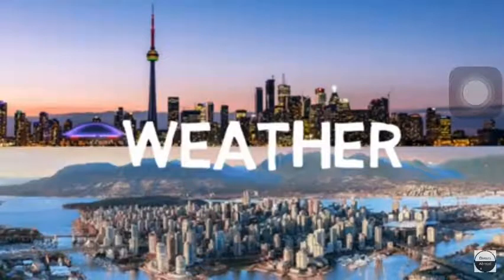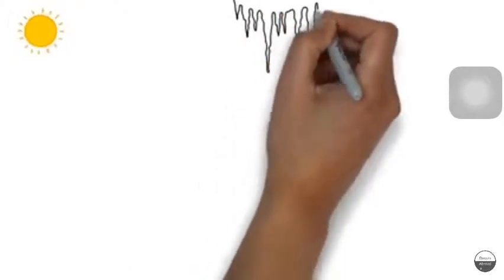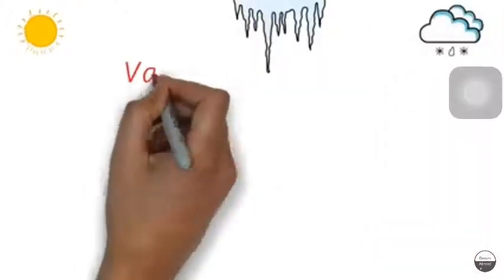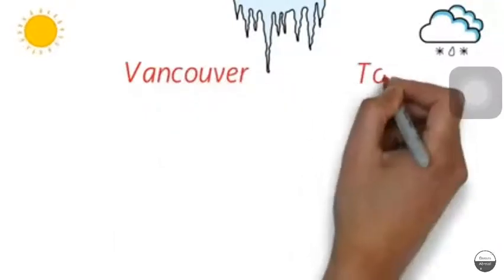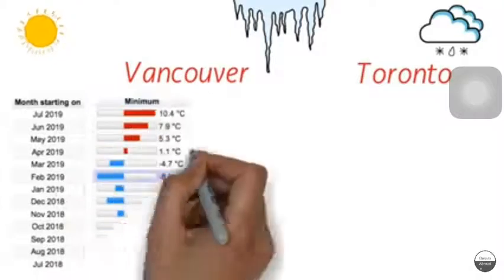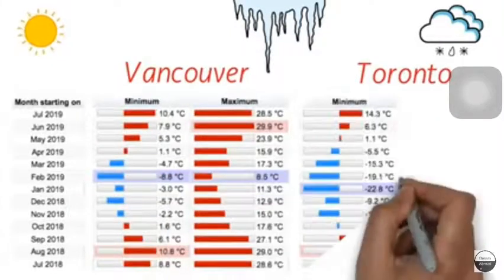Okay, now let's talk about the weather. Of course, when you talk of Canada, it's very important to talk about weather. The weather conditions can get really harsh in Canada. So we'll talk about the weather conditions in different months in the last one year. So here's a comparison which is very interesting.